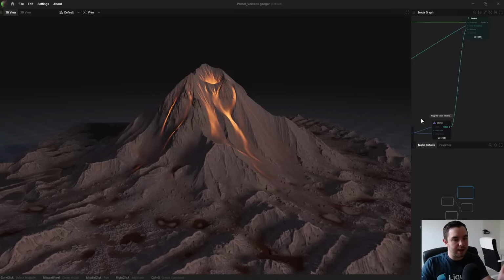So yeah, these are kind of the three main products that we are working on. Let me go ahead and close up GeoGen, and then we can do a Q&A here, and then we'll wrap up the stream, and that's pretty much it.